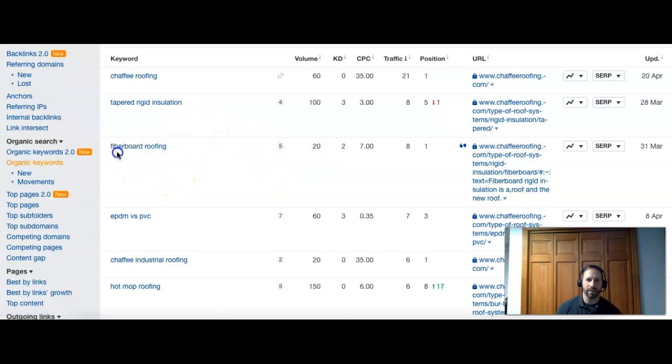And then we have fiberboard roofing. That's a specific type of roofing that you guys offer. 20 people do search that every month, and you guys are number 1, pretty much getting all of that. Basically the top 10 results will show up on the first page, so staying in the top 10 for your position will get you there. But you really want to be top 5 to really capitalize on that traffic.